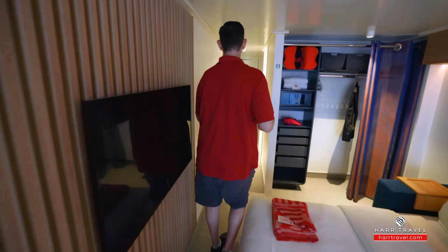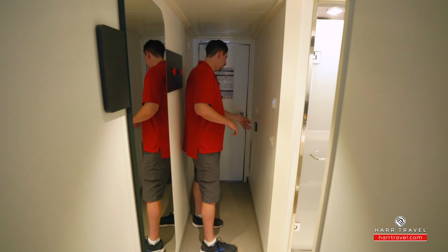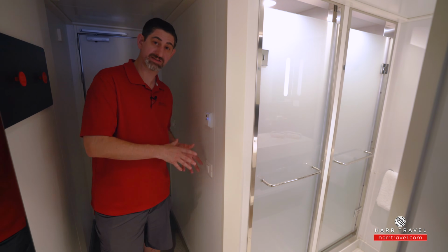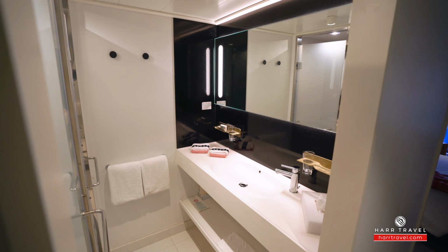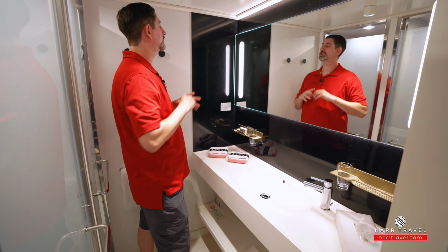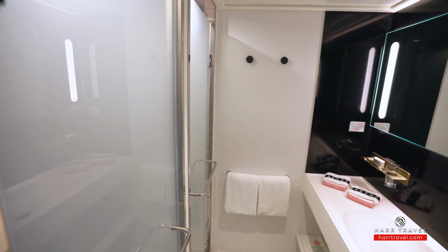Now when you walk in the door, you're gonna have a floor-to-ceiling mirror here to get ready. You also have a great button to communicate do not disturb or please make up room, and your temperature controls. Now one of the biggest places you're gonna find extra space compared to the Sea Terrace is the bathroom, and for me, that's a huge, huge change. You're gonna find a really large vanity here, plenty of storage underneath and up top, and then you also have a large backlit mirror.